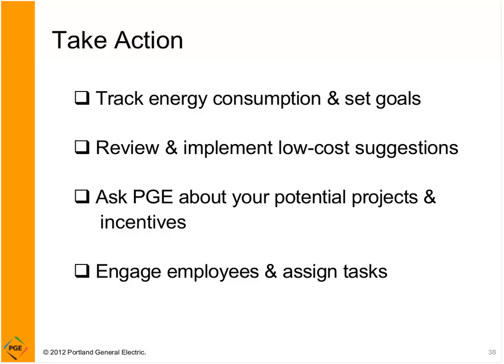And engage your employees and assign tasks. So, getting buy-in and everybody motivated to take an interest in addressing utility costs and energy efficiency. Maybe it's assigning someone to investigate with PGE and someone else to look at the low-cost suggestions, but just getting folks involved.